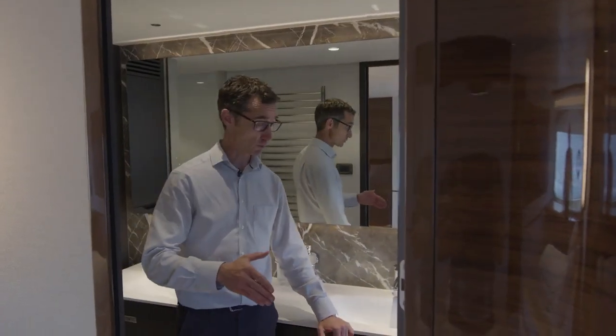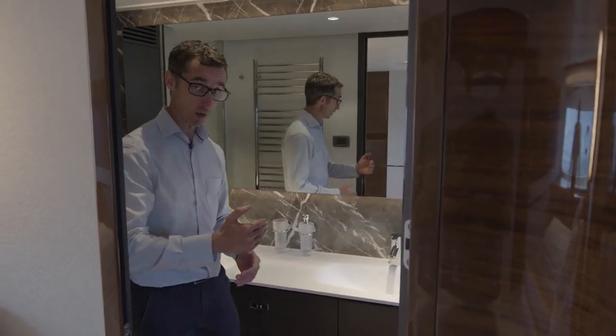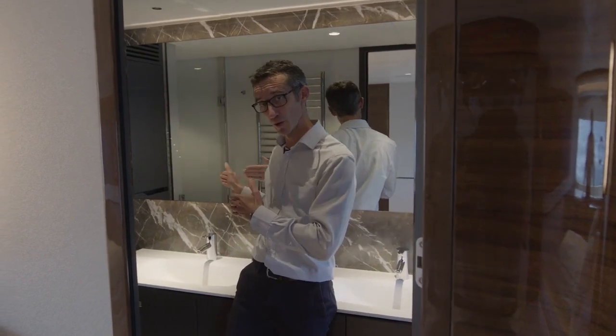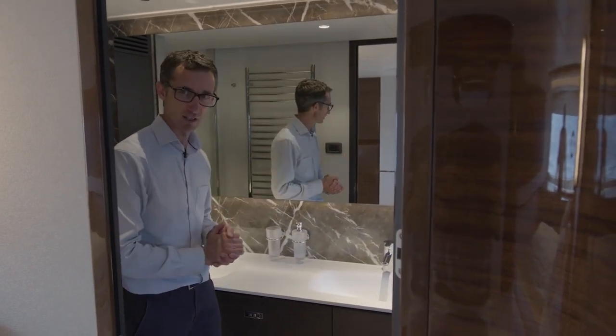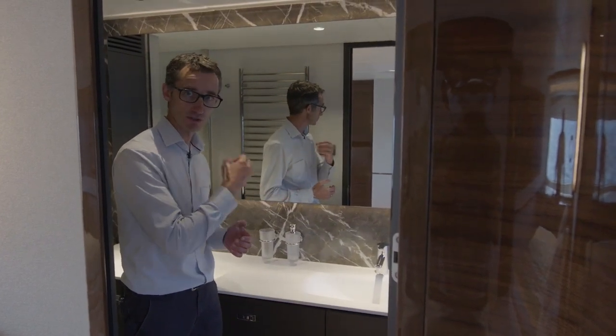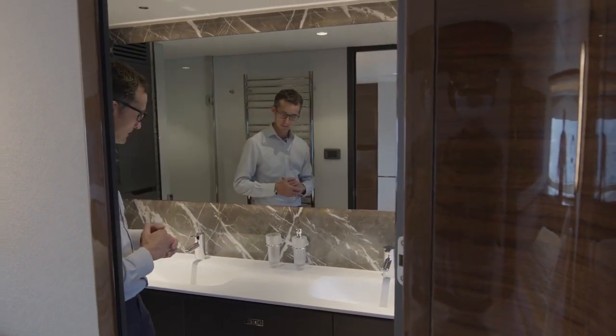Okay, so here we are in the ensuite for the master cabin. As you can see, as with our Y-class boats, the X-class is the same. The bathroom sits between the engine room bulkhead and the master cabin, and that gives us that extra bit of sound deadening. It's worth pointing out that our generators are running now, so the volume you hear is basically as noisy as it gets on board this boat.